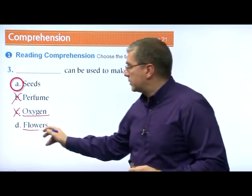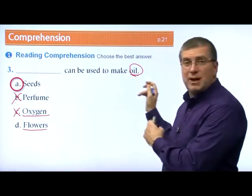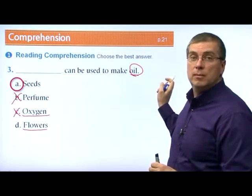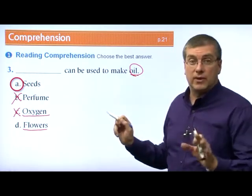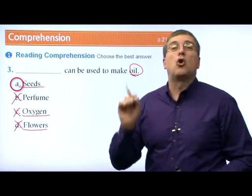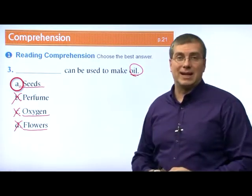What about flowers? Did the reading passage say flowers can be used to make oil? No, the reading passage said flowers can be used to make perfume. So the reading passage didn't talk about making oil from flowers. So that's the wrong answer. The reading passage talked about using seeds, corn seeds, to make oil. That is the correct answer.